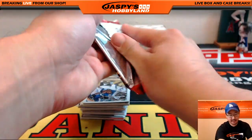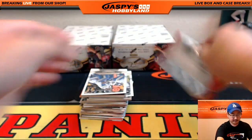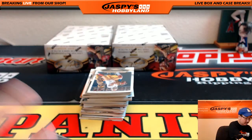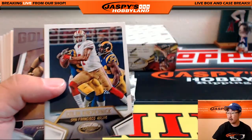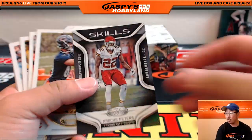A couple packs left out of here. Let's see what we got. Good luck, everybody. There's Colin Kaepernick leading us off right there. Cam Newton. No Wentz autographs yet.